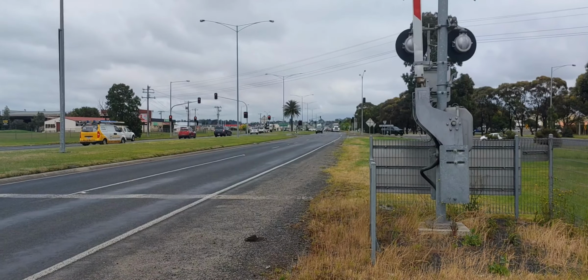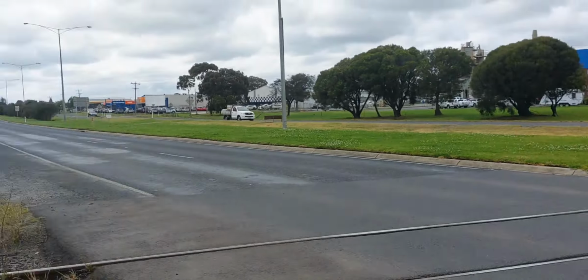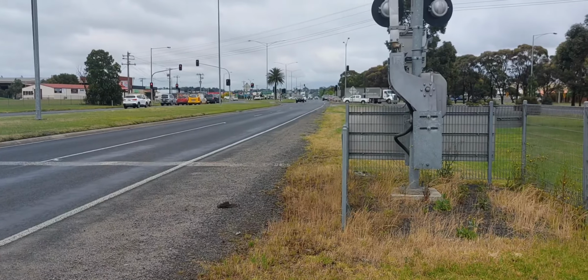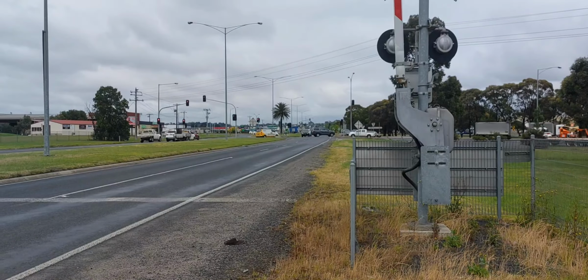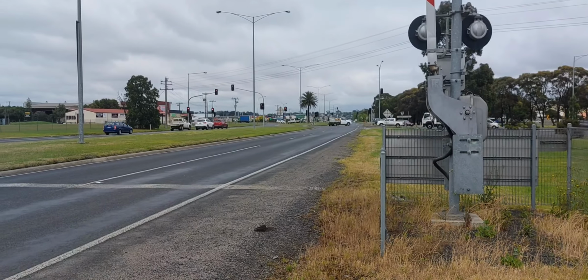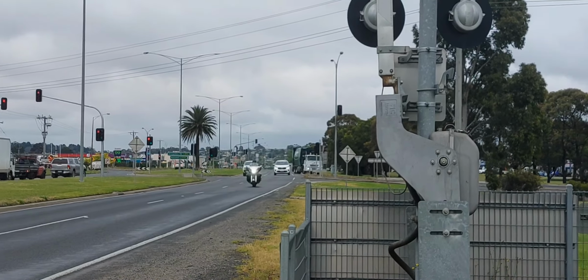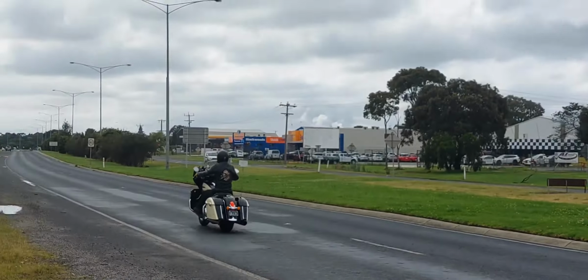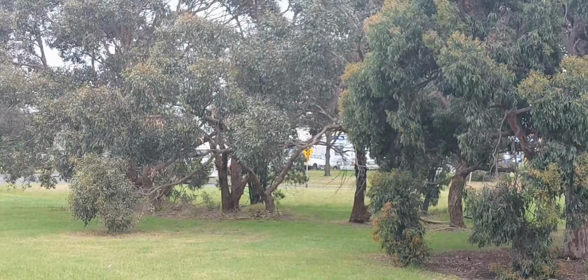More trucks. So this is Princess Highway, the old Princess Highway here. There is a course that the freeway goes around Morwell, but this is the old Princess Freeway, which used to be the direct route from pretty much from Sydney along the coast to Melbourne. Nice motorbike, and there's your garbage truck for your garbage truck fans. There's our solo garbo over there.